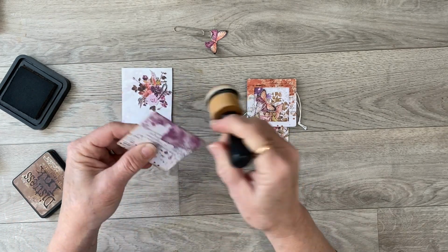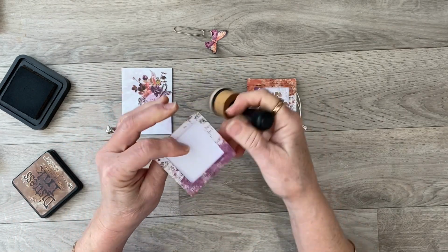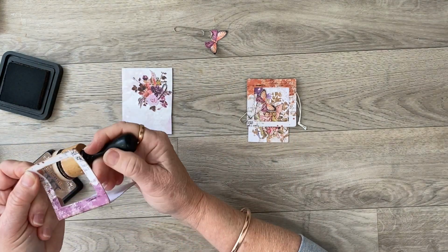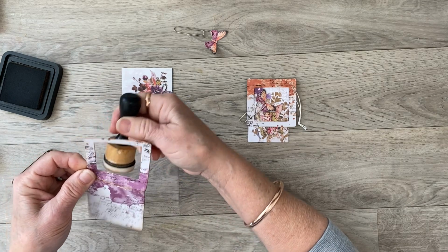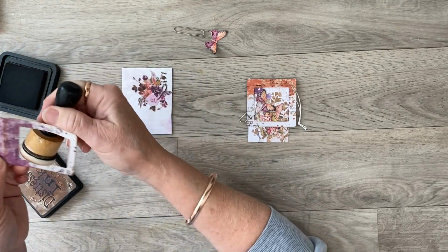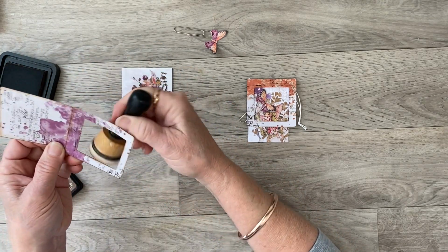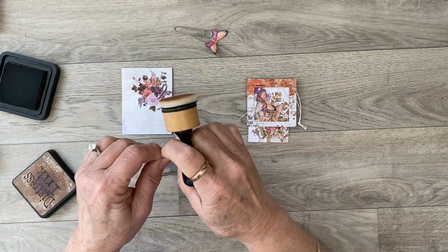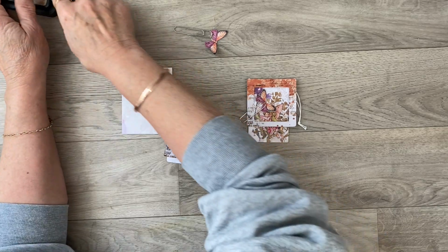How is everybody? I hope you're all well, and getting some crafting done. It is Monday morning here. It's windy, or it might even be afternoon by now. I've been pottering away down in my studio.